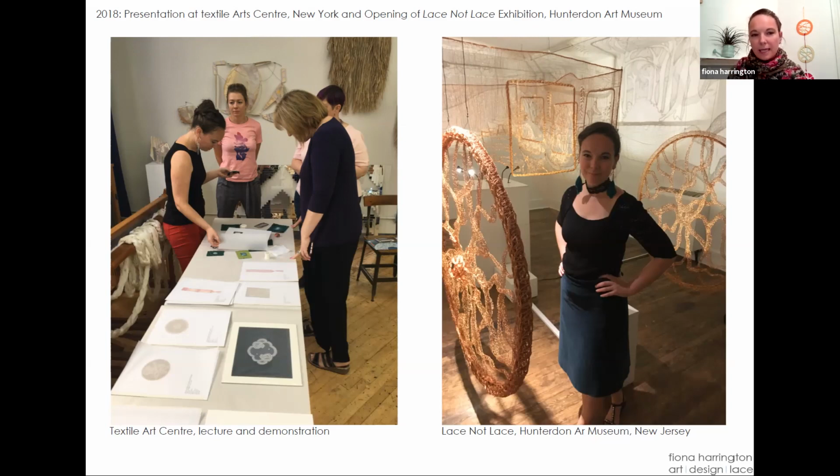And at this point in 2018, I had been making lace for 6 years, and I had attended a few exhibitions in Ireland and in the UK that purported to be about lace. And then when you'd go to see them, there was very little work within those exhibitions that was actually made using lace techniques. Lace Not Lace was not like that. Everything within the show was made using handmade lace techniques. So again, it was a really important exhibition to happen. And it was really important for me to see the extent of what people were doing, but also the mastery of what was being achieved by lace makers all over the world.